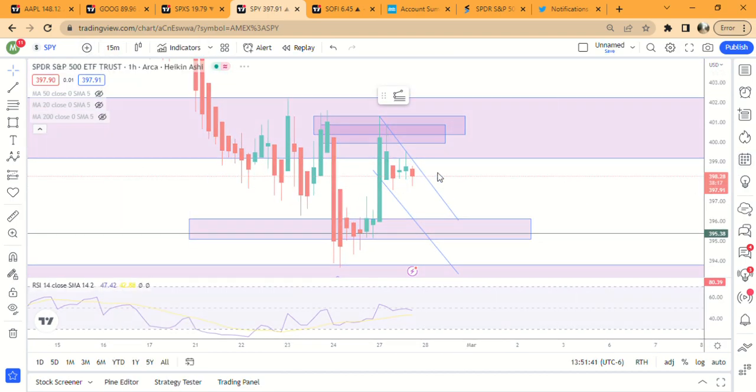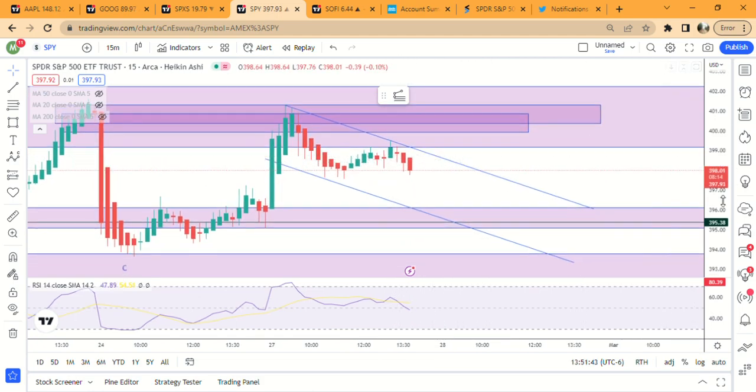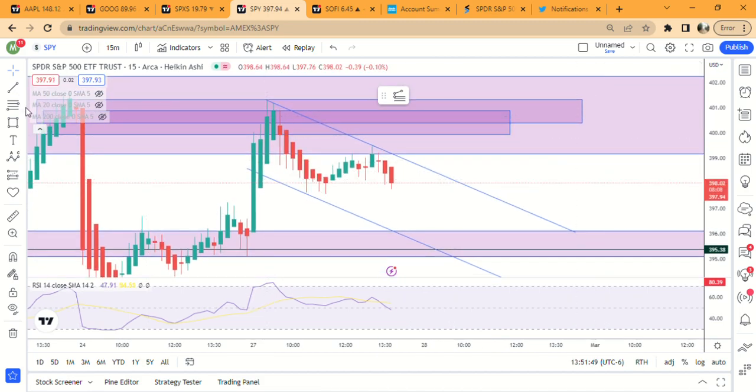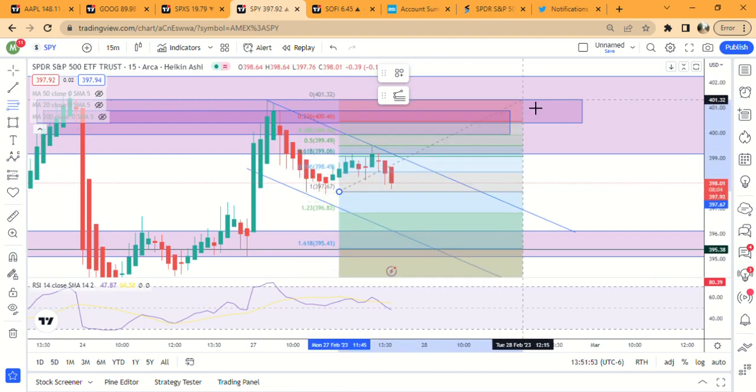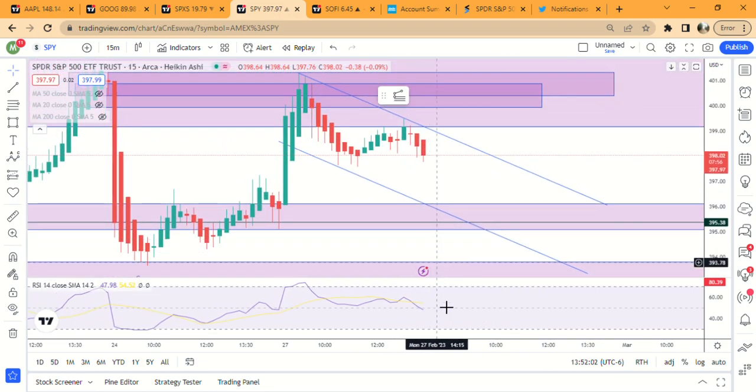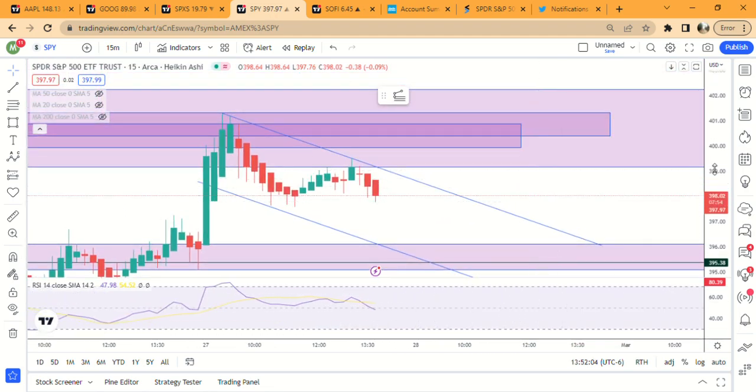So if we zoom in here, depending on if this is a 5-wave move or an ABC move, then I would look for it to not go past 395.40. If it's a 5-wave move, we're probably looking at coming down into the 4-hour demand zone. So that's kind of what I'm looking at.